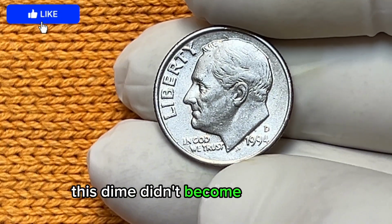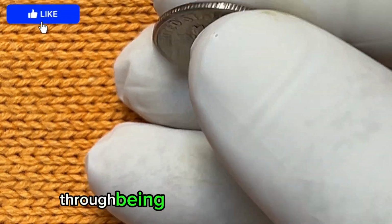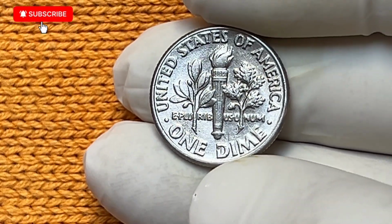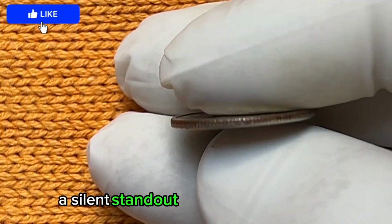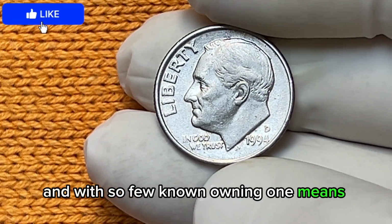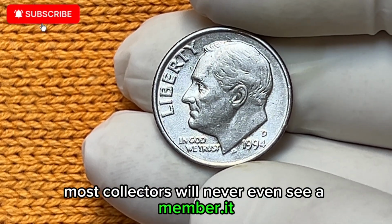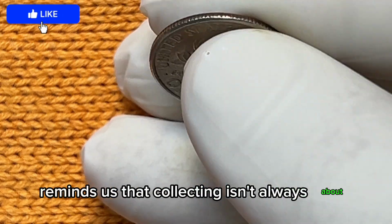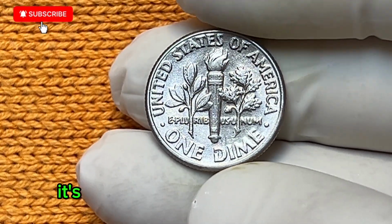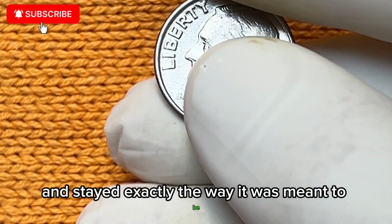This dime didn't become legendary overnight. It earned that status through silence, through being overlooked for decades, until someone finally saw it for what it was. A silent standout. A hidden masterpiece. And with so few known, owning one means joining a club so exclusive, most collectors will never even see a member. It reminds us that collecting isn't always about errors or oddities, it's about finding beauty in the flawless. It's the hunt for the one that somehow survived everything and stayed exactly the way it was meant to be.